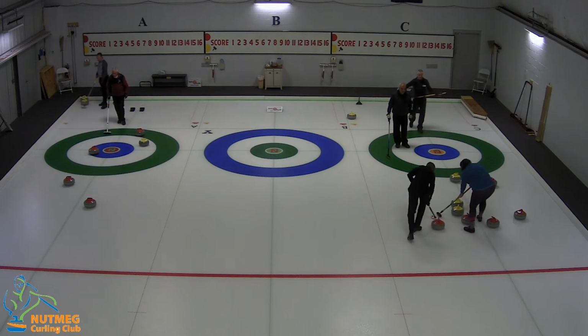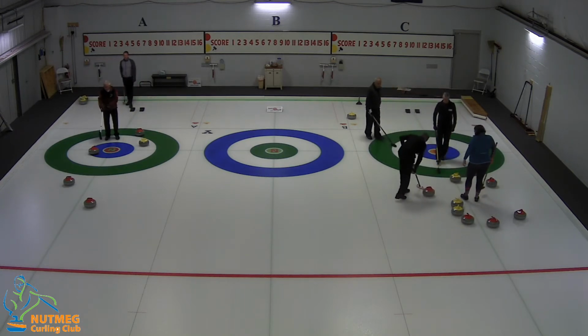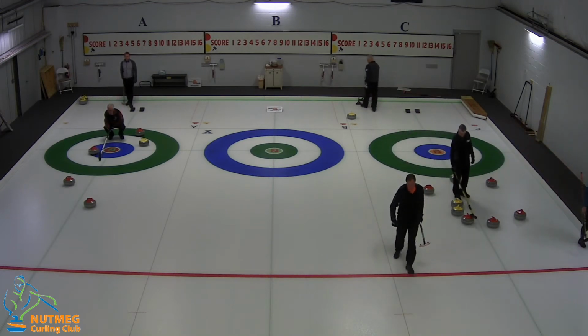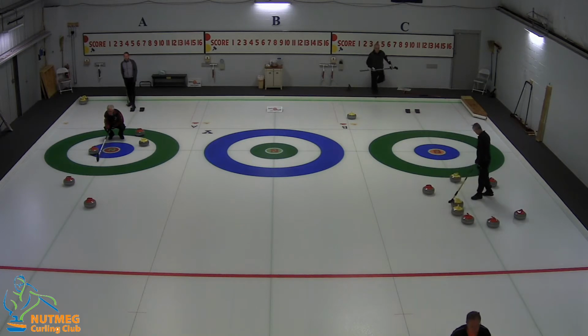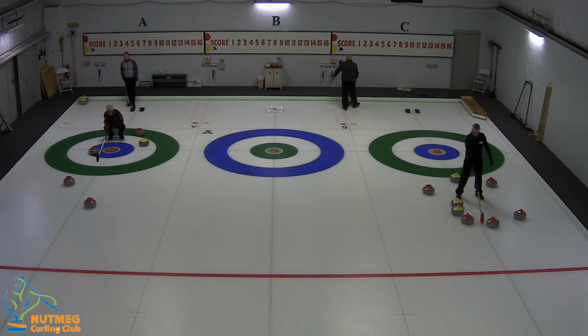So here comes a red stone over on sheet C, and it is going to be short again. So we have, my goodness, 3, 4, 5. We have 5 red and 3 yellow stones in front of the house. Every stone except 1 yellow is out in front of the house right now as we're going into Vice Rocks. So they have had enough of this, and they are going to start to peel. Can't blame them.